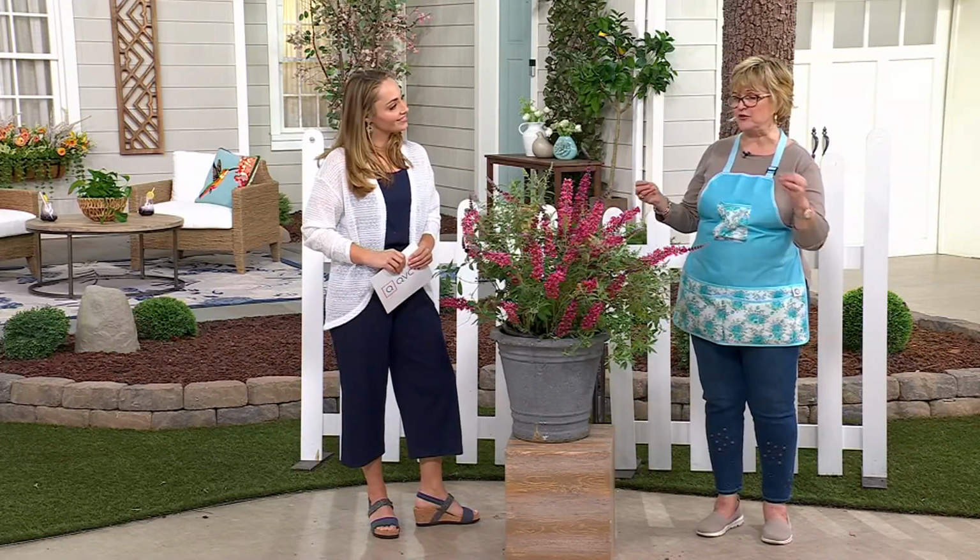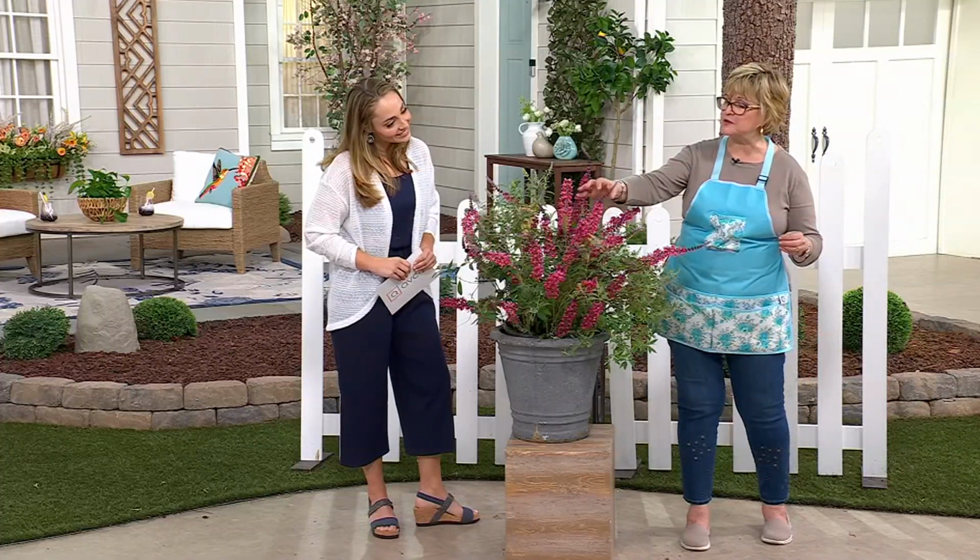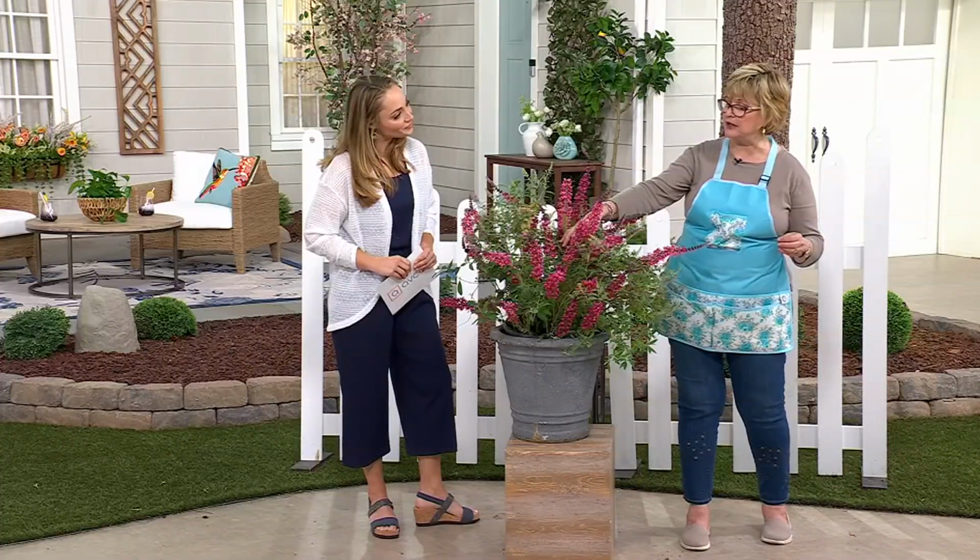The blooms last for a really long time. Sometimes the top might be spent, but you've still got all kinds of flowers coming out towards the bottom. So just wait till they're all done before you trim that off.